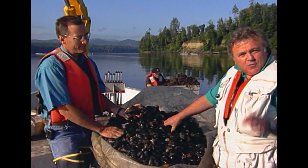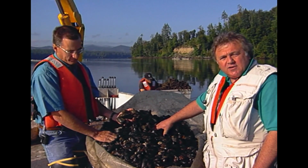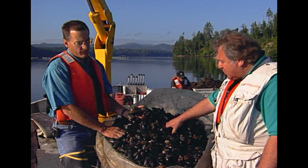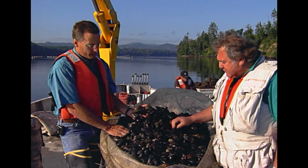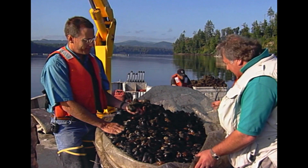You know what, folks, you really should try mussels because they are absolutely delicious. I mean, it's so mild in the flavor and good for you. I can't say enough good things about mussels. Very, very good. Interesting. Mussel lovers go crazy. Look at this. This is about 1,000 pounds of mussels.